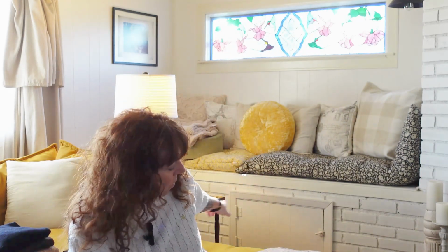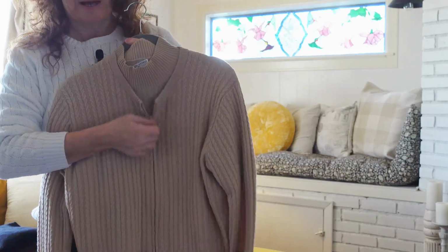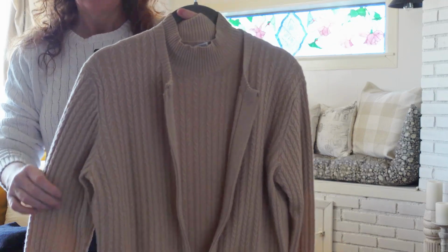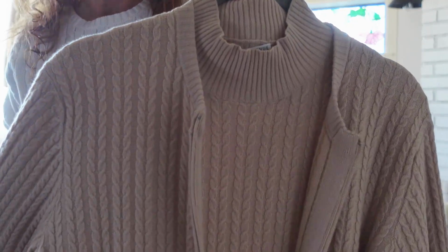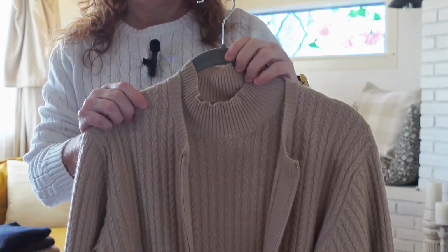And then my next one, this one I just picked up. I think I showed this in my thrift haul video, one of them. This one is from Saks Fifth Avenue. And it is a twin set, and it's 100% cashmere. It's a beautiful beige cable knit. I mean, what more could you ask for if you want classic style? This is it right here, isn't it?